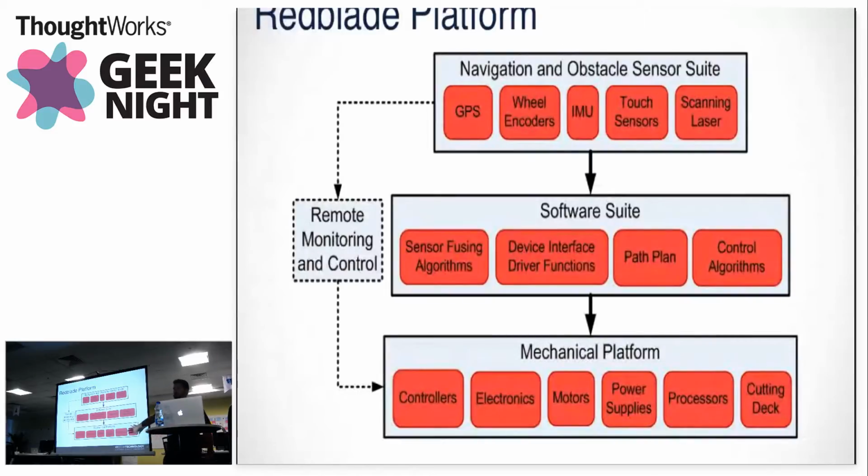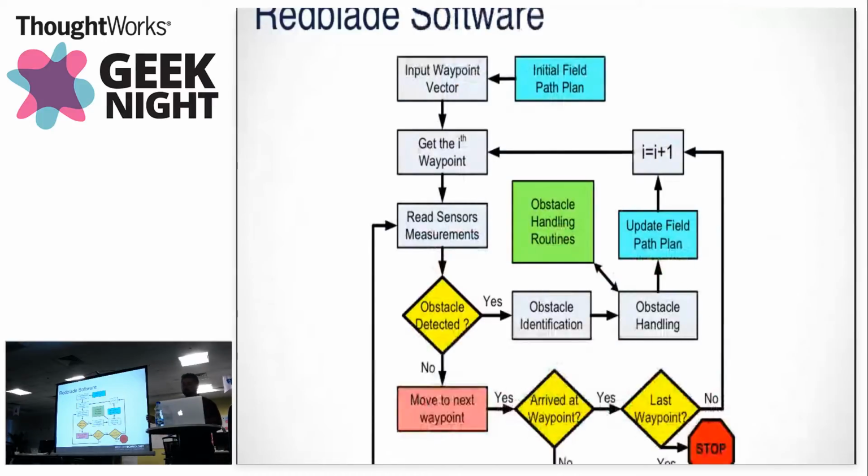And then, of course, there's the mechanical platform, which will be wheels, the frame, anything just to keep the structure together. In our case, it also included cutting blades to cut grass, and also a blade up front to push the snow forward and out of the way. And very high level, I'll demonstrate this in the next slide.